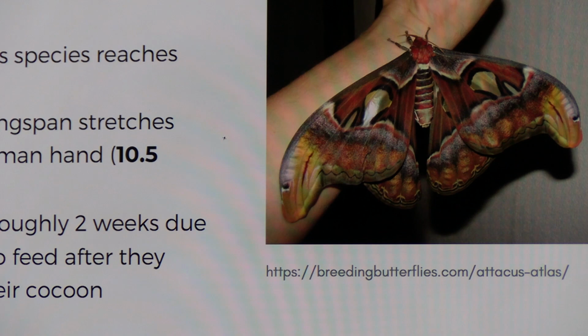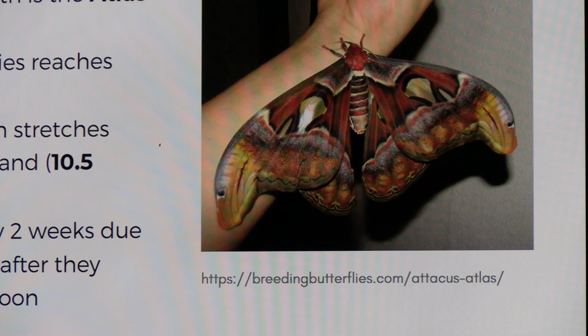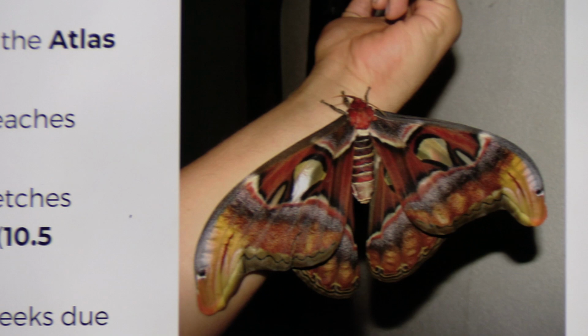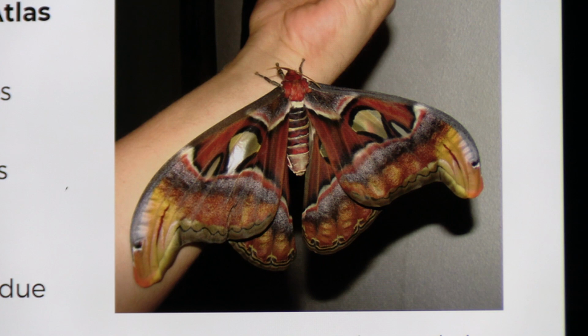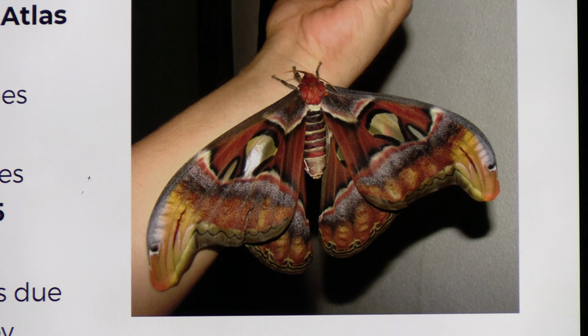So when you think of butterflies and a lot of moths, they have that straw-like mouth part, their proboscis, to get down into longer flowers to get the nectar. And these guys here, when they emerge as an adult, they don't have that mouth part. They do not eat at all during their adult life of those 2 weeks. So they have an inability to feed after they emerge, so they die after 2 weeks.